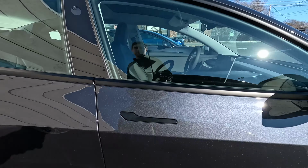Nice and quick as always. I do very much like the feel of the steering wheel. It's very contoured to the hand. A nice material as well. Feels very nice. I like it a lot. The screen has a lot smaller bezels. It's very noticeable.